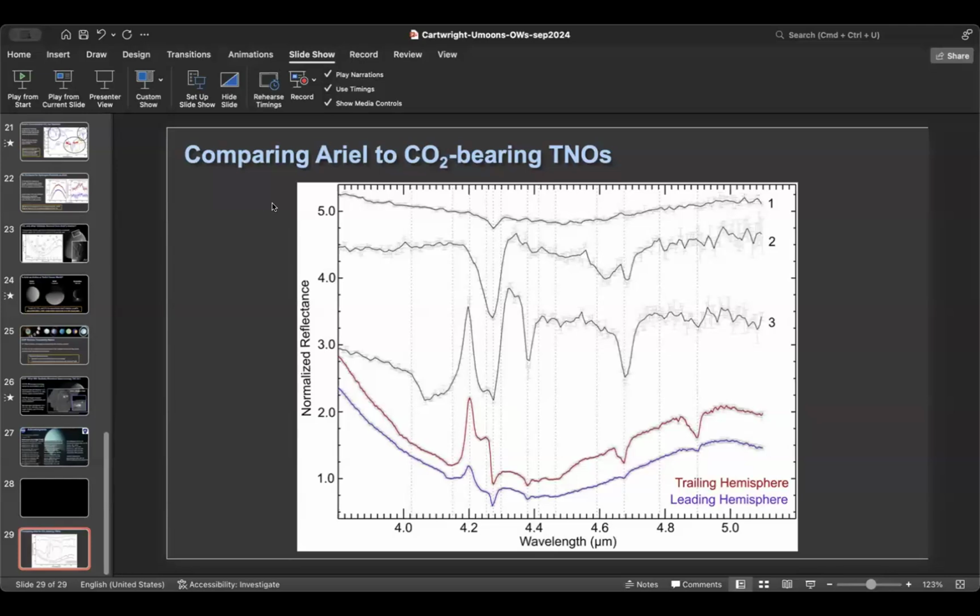We do have another question from Hans. Would we expect clouds or perhaps tori of CO or CO2 in the magnetosphere? That's a very exciting question.